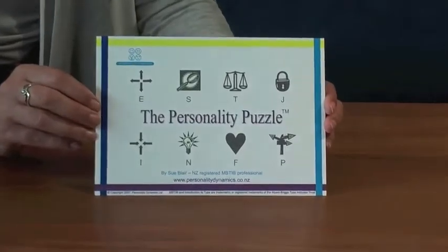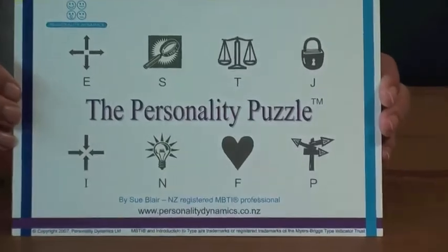I'd like to explain what it is. I'd like to explain also how it works and what differences it can make to you as a personality type professional.